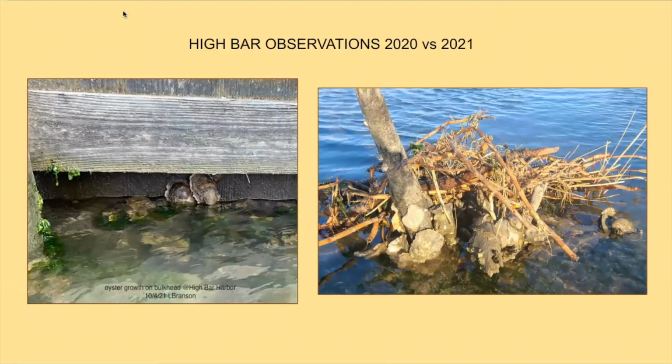Other high bar observations we made this year. There is less spat on the mussel column, no doubt, which bothered me at first. I'm like, this isn't good. But there is much more spat on the oysters that are surviving. Oysters that were low on the mussel bed are living longer, and in areas of low current are not being pulled off the beds. They will in time, but they are not. They will fall off the beds.